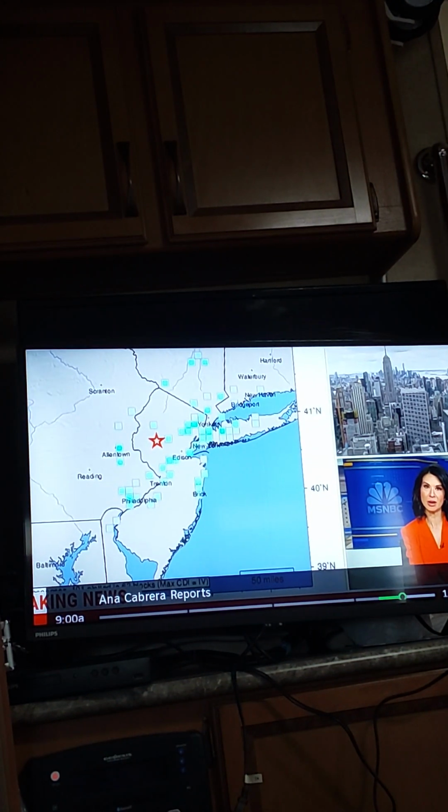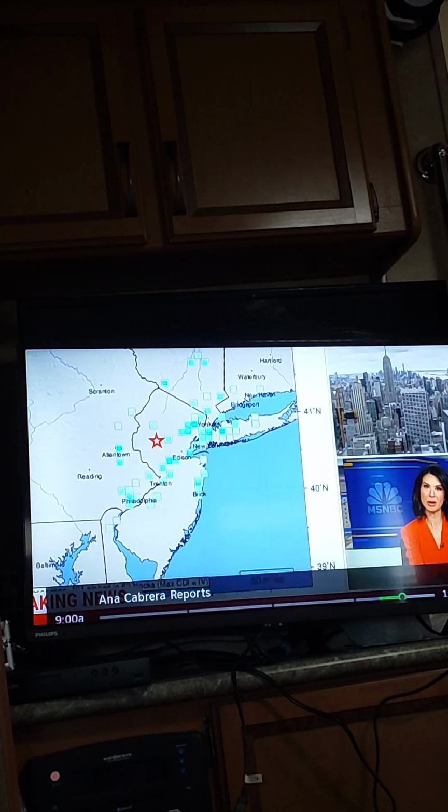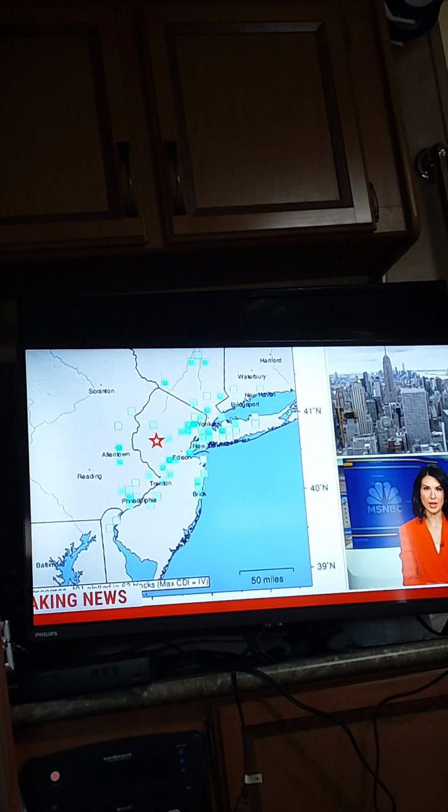And now we're starting to see the consequences after 30 plus years of this resistance movement that began right here in Northwest Tennessee pertaining to the Windmill Ministries missions. New Jersey. Here's the map of the U.S. Geological Survey of where people report feeling it. New Jersey, New York, all the way up into New England.